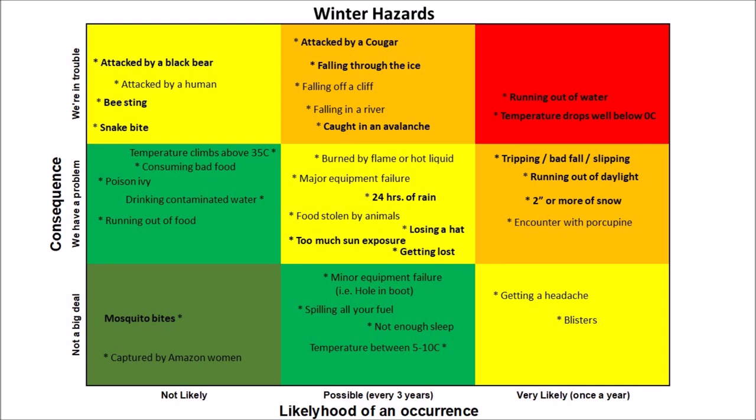But I wanted to showcase, you can take your time, pause the video and look at these things. What's an example of a hazard that moved? Well, being attacked by a bear is a likely occurrence in the summer and it has high consequences, but in the winter, I moved it to not likely. In fact, it's almost impossible because bears are hibernating. You've got things like bee stings and mosquito bites; those animals are gone.